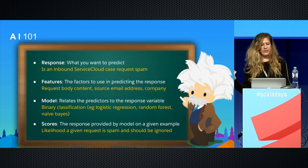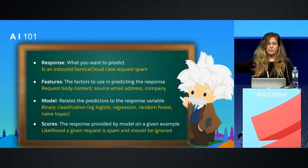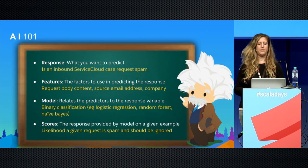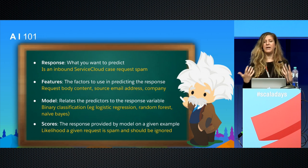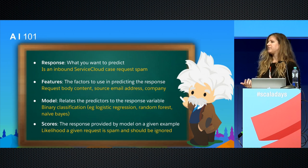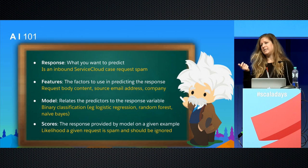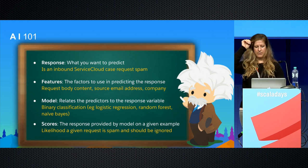So we'll walk through this really quickly. In this case, we're talking about a binary response variable: whether or not this particular request is spam on the service cloud case that's coming in. We'll be talking about the factors that we're going to use. That could be the body, the content, so what's actually in that request, the source, the email address for example, and a company that might be associated with the person who sent the request in. The model, again, we'll use one of these. And the score is how likely this particular case is to be spam, so you might triage it if it's probably spam.